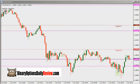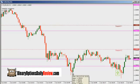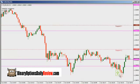You can see our entry on this particular candle here. Price moved in our favor and then dropped off right here. Formed a nice wick. Made a new low. Touched this wick here. Perfect entry for a call option. Perfect entry for a long Forex trade. The risk reward is pretty good here at this level.